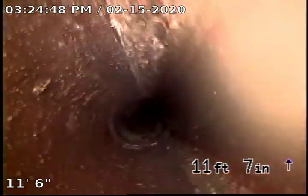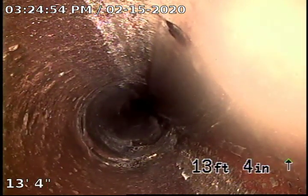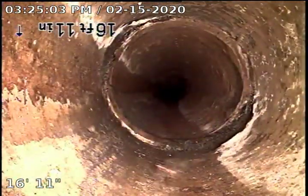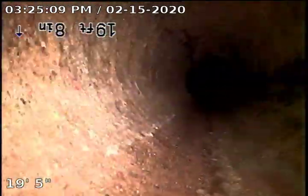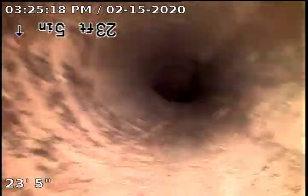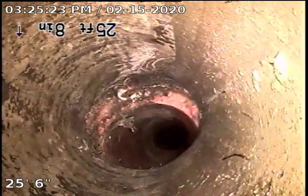Okay. There it is. Looks good so far. 17 feet, 19. Everything looks okay so far. You can see, looks like clay pipe. Good. Looks good. You can see a little bit of roots right there, but still good.